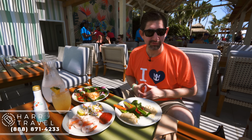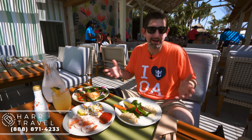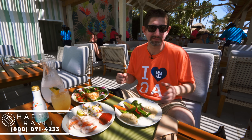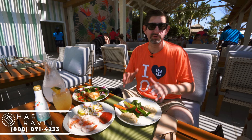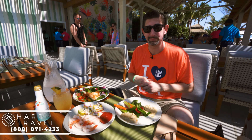So now I'm at the restaurant at the Coco Beach Club having lunch, and one of the great extra amenities and bonuses that you're gonna get by upgrading to the Coco Beach Club is the fantastic food choices. Of course, this is the best food on the entire island, and I think it's on par with the best food on board the ship as well.